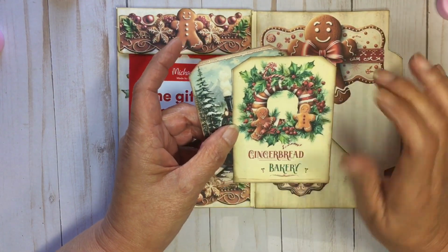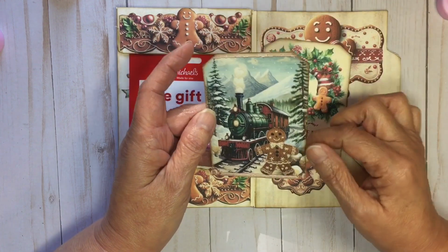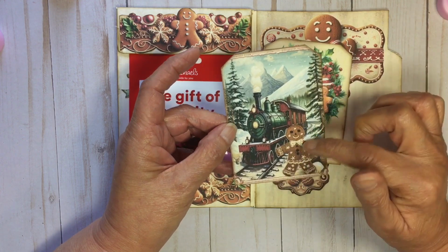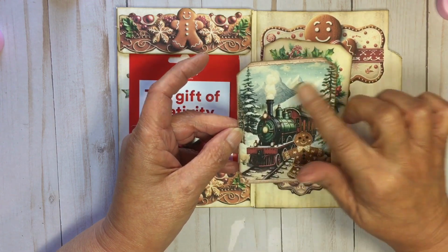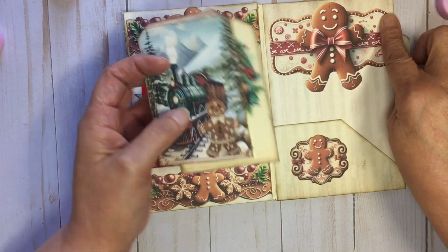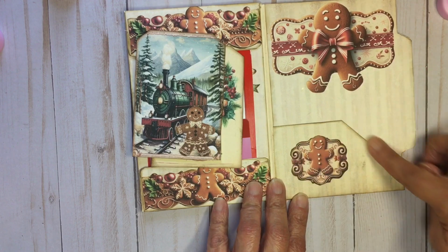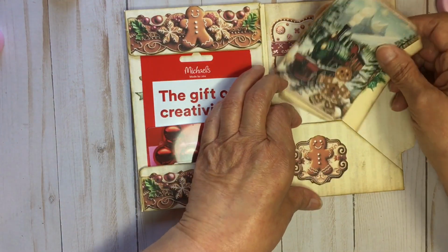And then this little pocket right here has a couple more cut aparts. I just love the vintagey look. Oh, look at this. Oh, I love that train. The gingerbread is really adorable as well. Oh my gosh, I just love this one. How pretty. And then this one is fussy cut, and she put this one on the background and this one on the front with the little pocket. Oh my gosh, it is all beautiful.